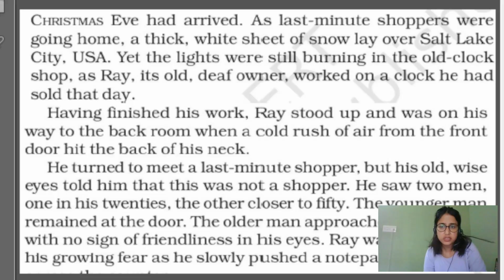He was working on a clock which he had sold that day. Having finished his work, Ray stood up and was on his way to go home or go to his room, but there was this cold rush of air which came from the front door because it was open. He turned to meet a last minute shopper, but he had this intuition that this was not a shopper.